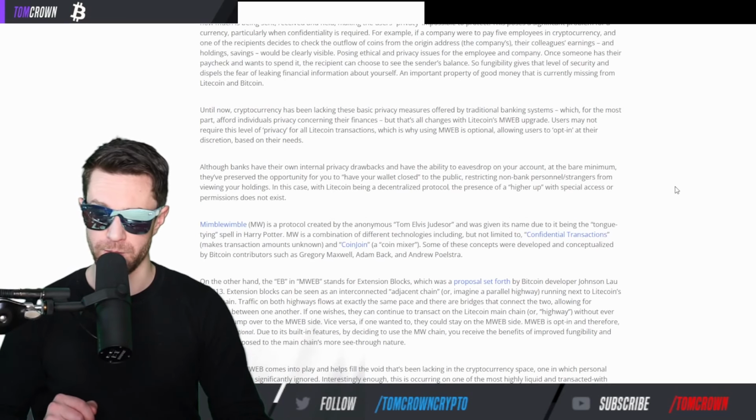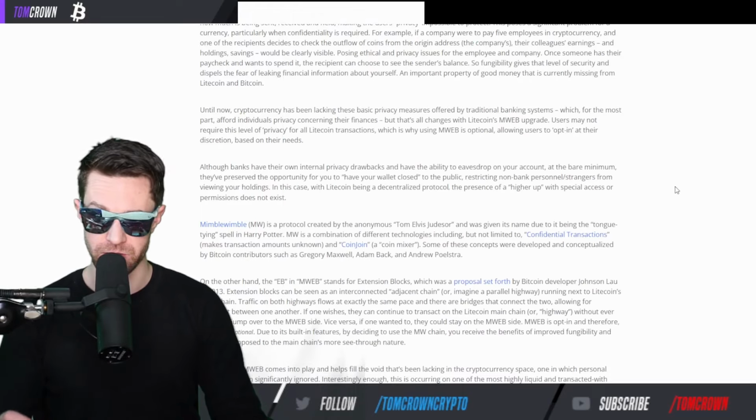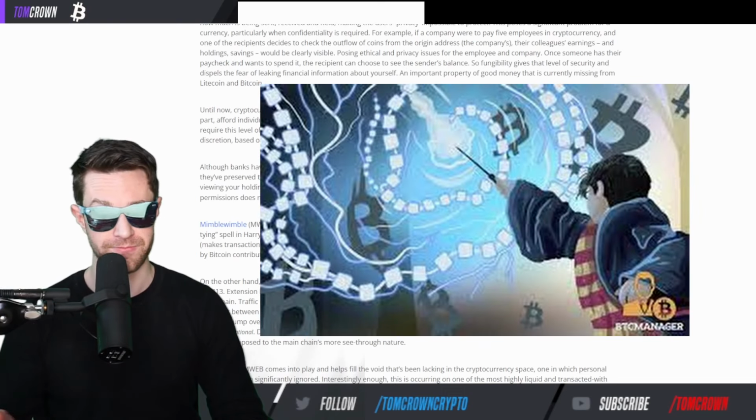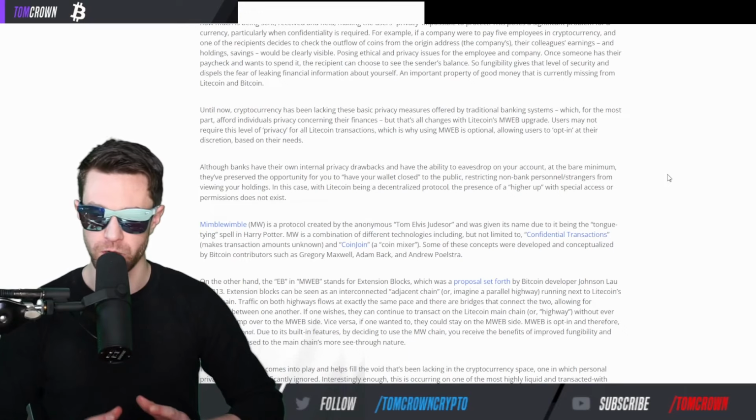Fun fact, Mimblewimble is a protocol created by the anonymous Tom Elvis Jedusor and was given its name due to it being the tongue-tying spell in Harry Potter. Mimblewimble is a combination of confidential transactions and a coin join, or a coin mixer. These concepts were developed and conceptualized by Bitcoin contributors such as Gregory Maxwell, Adam Back, and Andrew Poelstra.